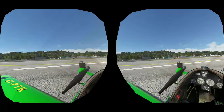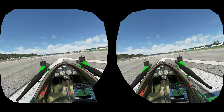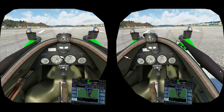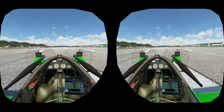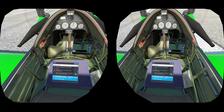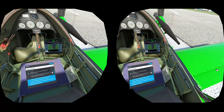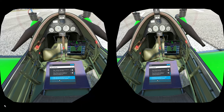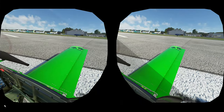Mandarin 301, ground, runway 34 left, taxi via Juliet. Runway 34, it's there. 14 heavy, switch and have a great evening. Tower, Sierra Papa Alpha Romeo Kilo Yankee, at runway 34, ready for departure, departing straight out.